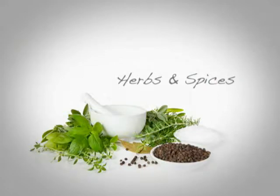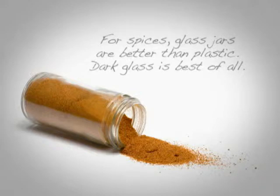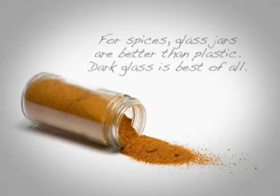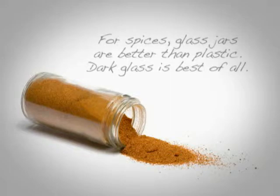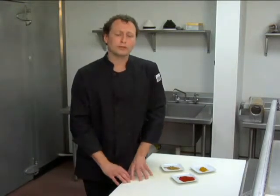So what do you look for when you go to the store and you're looking for herbs and spices? A lot of times these things are going to come in plastic, but over time the plastic's going to break down and get into your herbs and spices, and that flavor's going to come out, and you're not going to want that in your cooking at all. Really what I recommend would be any kind of resealable, airtight glass jar or bottle, preferably a dark glass if you can find it. Light, heat, and humidity are things that are going to destroy your herbs and spices.